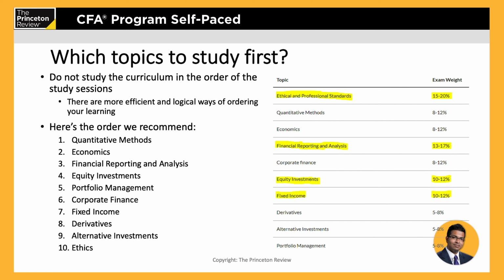Which topic to study first? Like I promised, I will show you the weights, and these are the weights at least for the 2021 exam. If you look at the one that I've highlighted, ethics is heavily weighted. It used to be 15% before. Now it can be anywhere from 15 to 20%. The next important area is financial reporting and analysis. It's still considered one of the toughest areas of the CFA Level 1 exam, especially for students who are not from an accounting background. When I wrote my exam, this section used to be 20%.